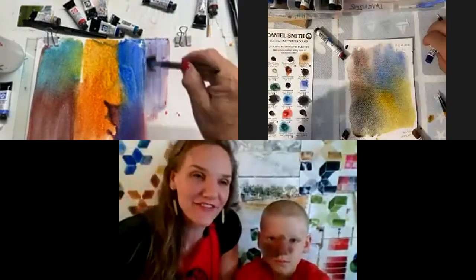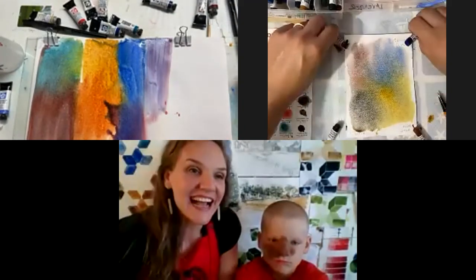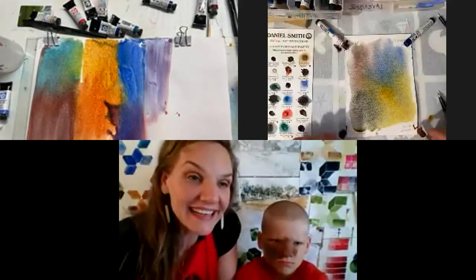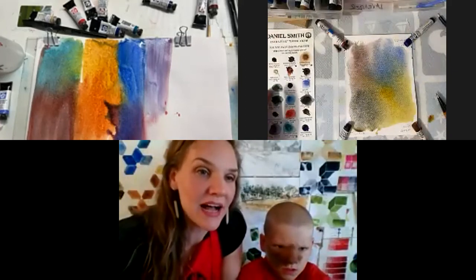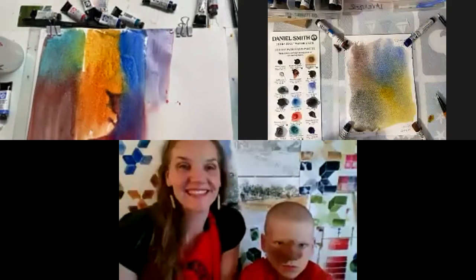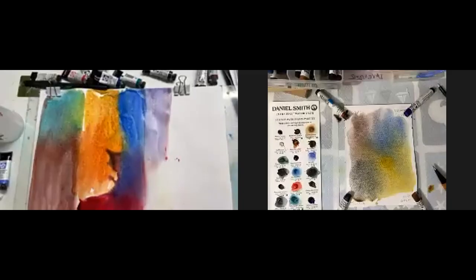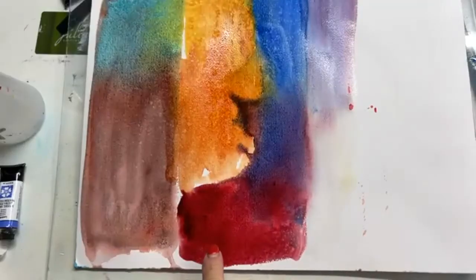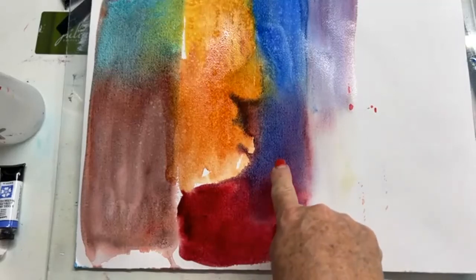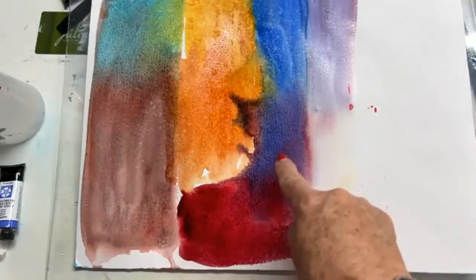We have a question over on Facebook for Angela, from Carol Payne. Angela, please, what is the color you've used at the bottom of the Quin Gold? This one, I imagine, the red one, right? This is alizarin crimson. And this is ultramarine blue. And the mixture makes a beautiful violet.